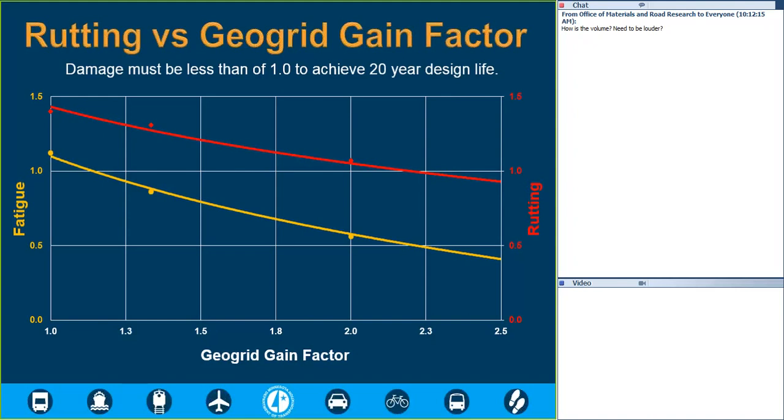So what kind of grid factor do you need to get this pavement to last for 20 years? As you move to the right across this, you can see that the fatigue is not impacted. We don't need much to help us with fatigue, and that makes sense. The fatigue is in the asphalt, and that's not going to benefit much from the grid. But the grid is helping with rutting. As you move across here, you're going to need a grid factor of somewhere between 2 and 2.3 to have this pavement make it to 20 years.